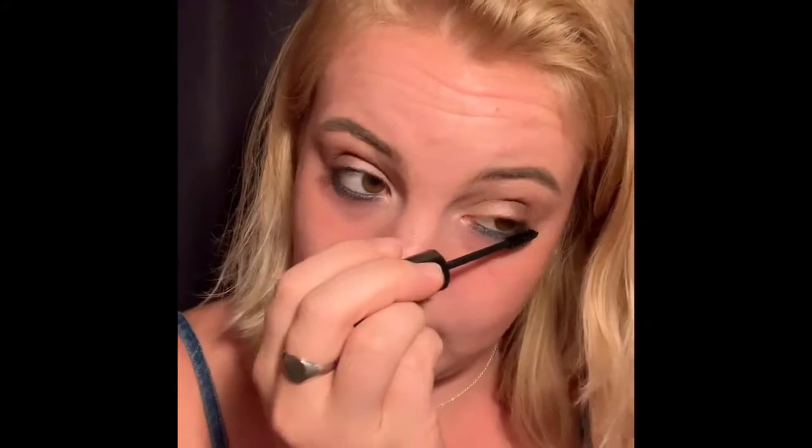Okay, so I am taking the Great Lash Blackest Black. It's this stuff, but it's not the waterproof one because I do not wear waterproof mascara. My eyelashes like to fall out when I do that. Not really sure why, they just like to fall out. It's not even in the removal process. It'll be for days after. My eyelashes will just fall out and break off, and I'm not really sure why, but yeah.